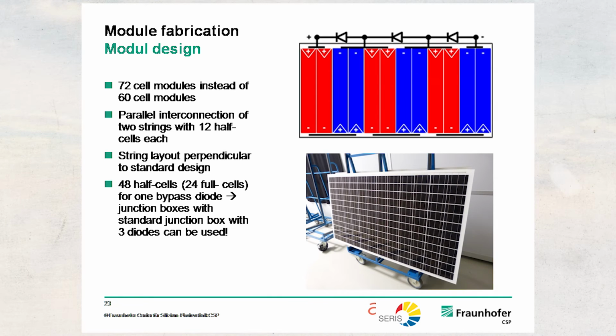Okay, we have developed, together with CERES, which is an institute in Singapore, a technology which has a specific wiring approach. This is based on a 72 cell module. So this is a module type which is used for large PV power plant installations. And so we have 144 half cells. And we changed the wiring a little bit compared to a standard one.